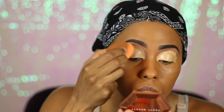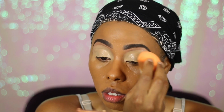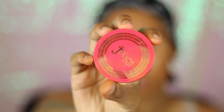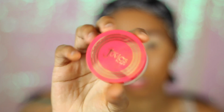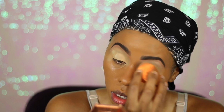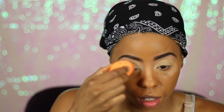And here I'm using my beauty blender to just tap that product into my eyelid space. Now I'm using my Juvia's Place setting powder in the color Sahara as well to set my concealer on my eyelid space before we add the eyeshadow. And I'm going to go in and set my foundation with my favorite face powder, which is not black owned for this makeup tutorial, but I went ahead and set my foundation.